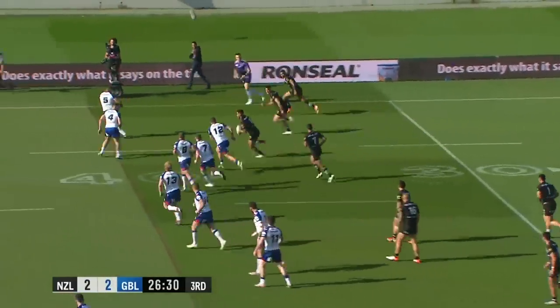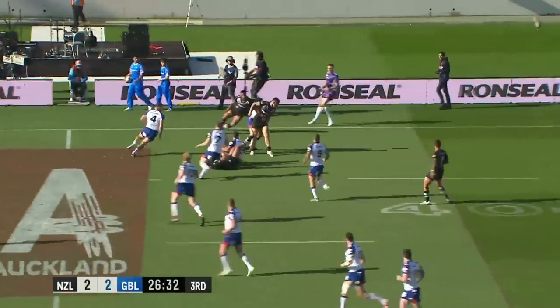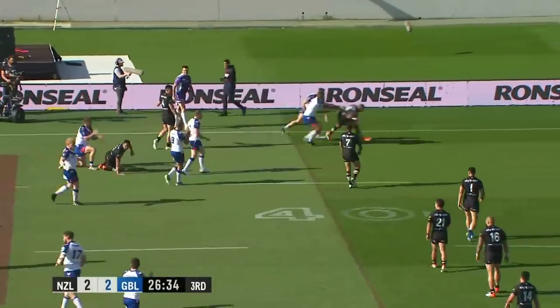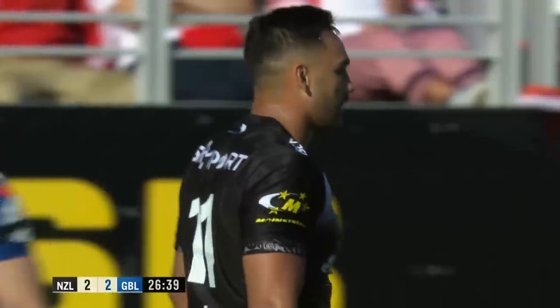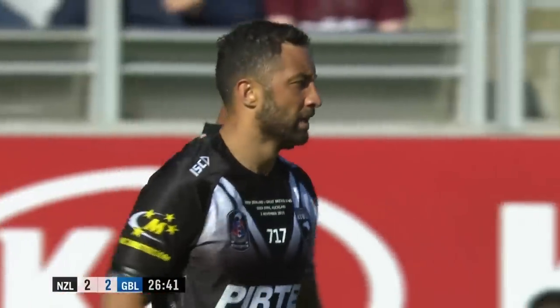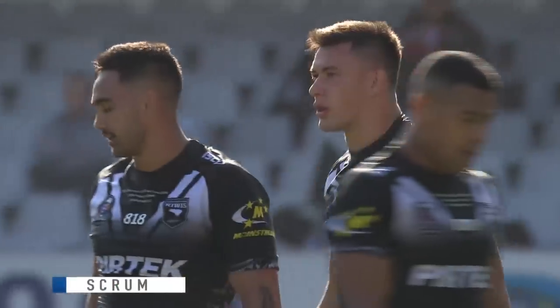It's been ruled to go backwards. Yeah, bit of a lucky break there. That's gone forward off Manu onto that British player, and that will be British possession at a scrum. So now that is back-to-back errors for the Kiwis. I thought that one went back.